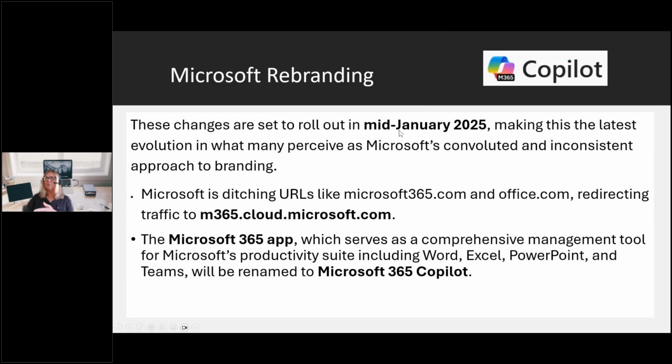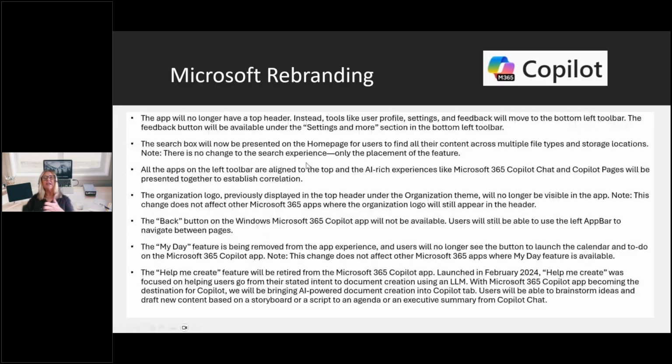You can see that the rollout is mid-January, when they're starting to include these options. And then of course, here's the URL change. They're ditching the old URL and moving to m365.cloud.microsoft.com. Anybody in IT wants to be aware of that, or even for your personal selves, because you're going to go into the new user interface, which I will be showing you very shortly. But there are also going to be some other changes. This slide will take you through those. The search box, the way that it's going to work on the home page, is going to be enhanced a little bit.